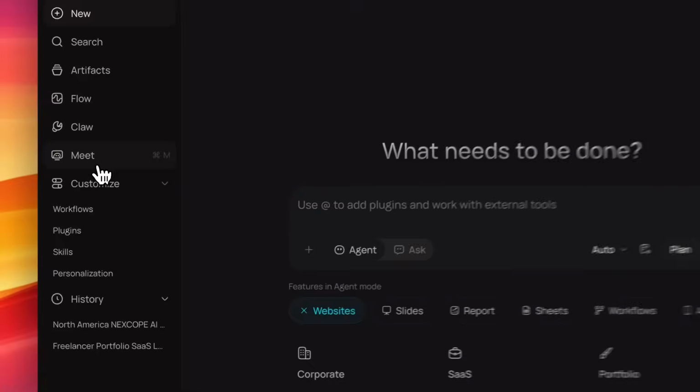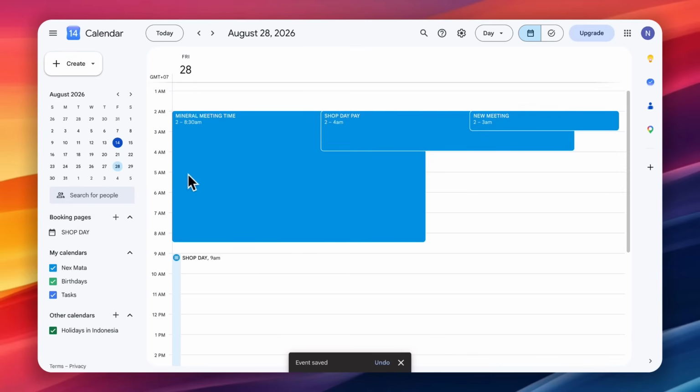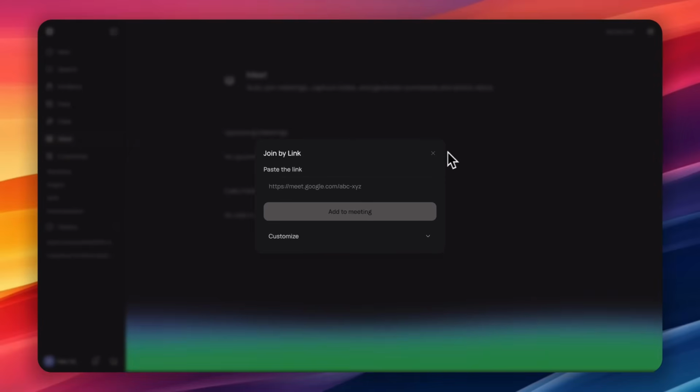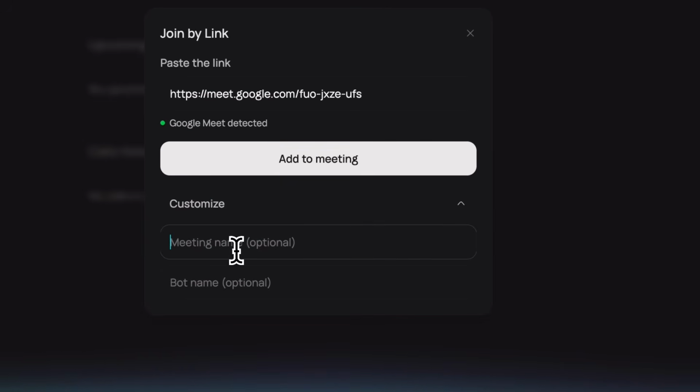I'll open Runable and select Meet. From here, I can see my upcoming meetings from my connected calendar. So instead of joining through a meeting link, I can simply select the scheduled meeting and let Runable join it for me and start a new meeting. Instead of worrying about writing notes myself, I'll simply let the AI listen.